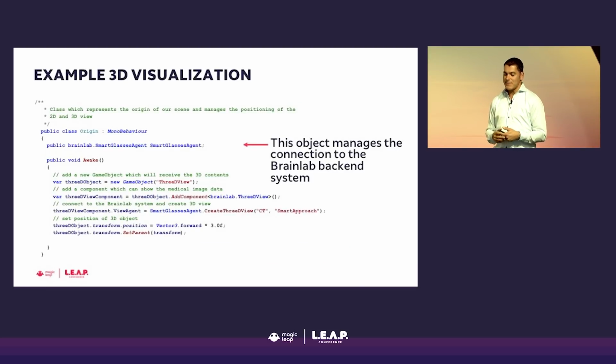This is an example of how to integrate that for those of you that program. I'm not able to explain that anymore because I probably was the worst software engineer to ever work at Brainlab, and it's a good thing that I'm no longer personally involved with our software.